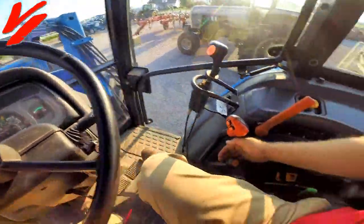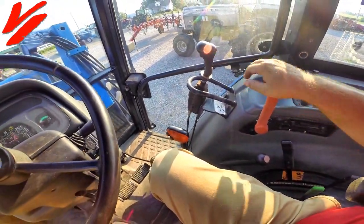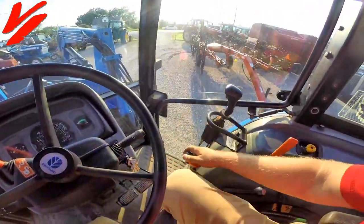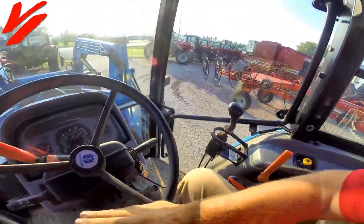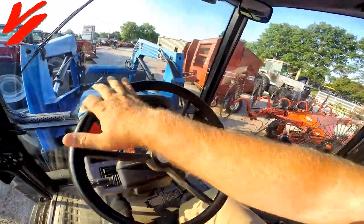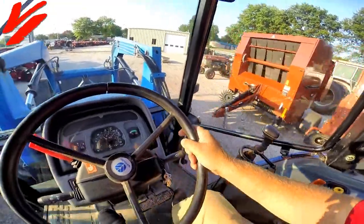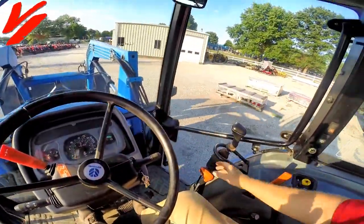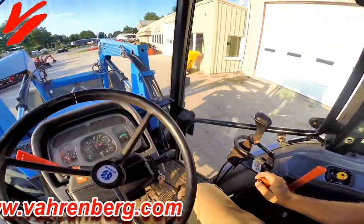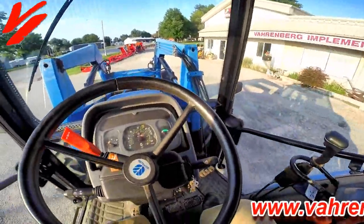But we'll stop up here. And we're going to put it in third range, put it in first, give her a little RPM there. There's first gear, there's second. Slip in here amongst all these new Massey Fergusons here, and we'll take her into third. Third gear, high range works. And fourth gear. Looks like all the gears work.